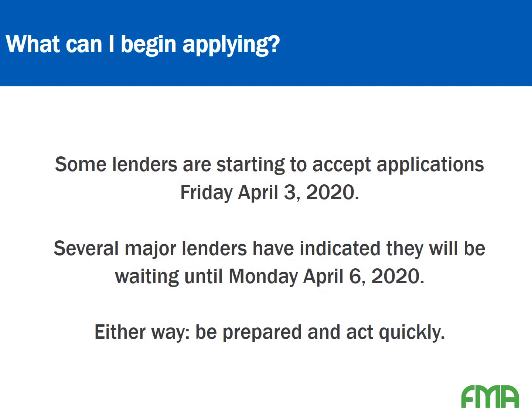So when can you begin applying? Some lenders are starting to accept applications on Friday, April 3rd, but we are seeing indications that many lenders will be waiting until Monday, April 6th, once the guidance is clearer and everyone has had time to build their intake process.